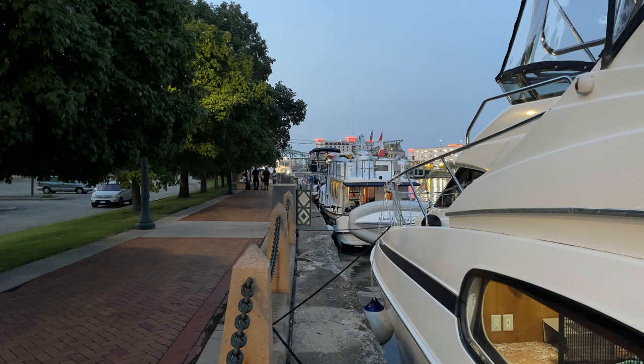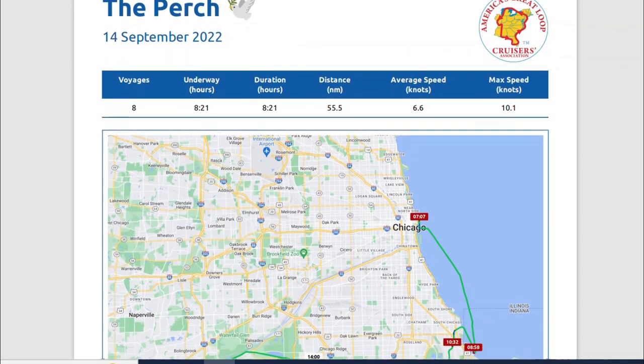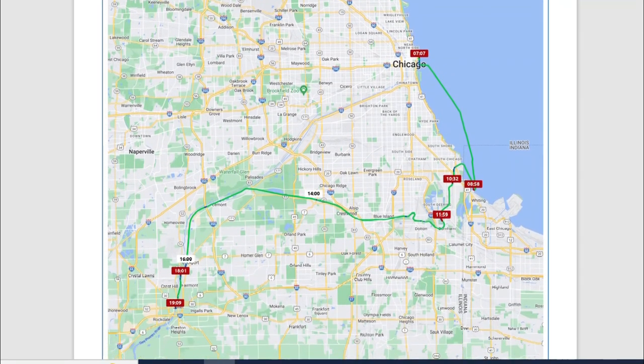Our overall trek for the day, we were en route for over 8 hours. It was kind of a long day because of that lock wait. We traveled over 55 nautical miles, averaged 6.6 knots per hour, and our maximum speed was about 10.1. So all in all, a great day on the loop, one full of milestones and very enjoyable.